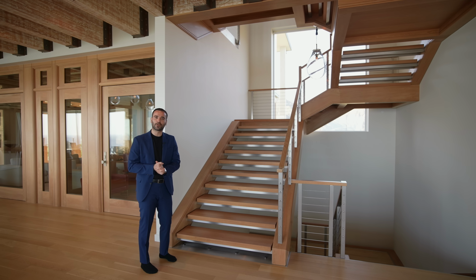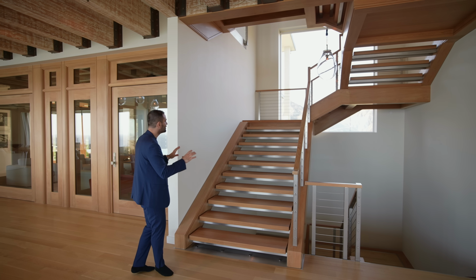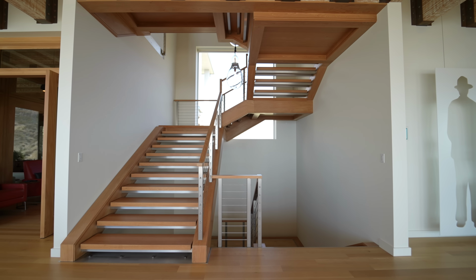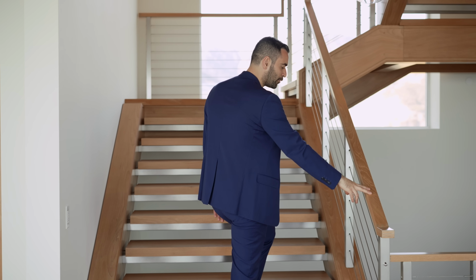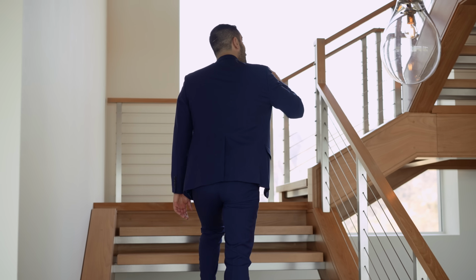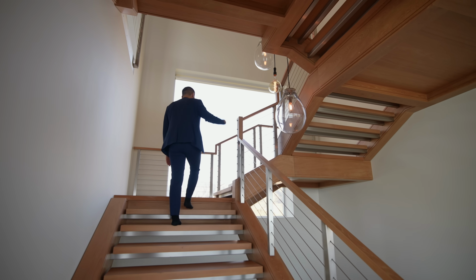All right, everyone, before we go upstairs, I would like to talk about this amazing staircase design. We have open risers. The whole staircase is clad with teak. We have the same cable railing that we saw throughout the entire property, also on this staircase as well. Right in the center, a beautiful chandelier.